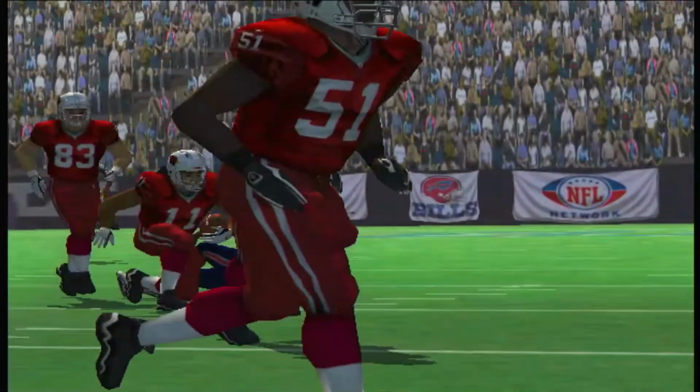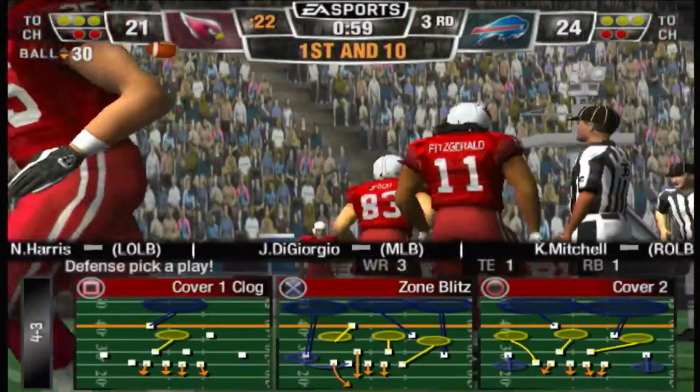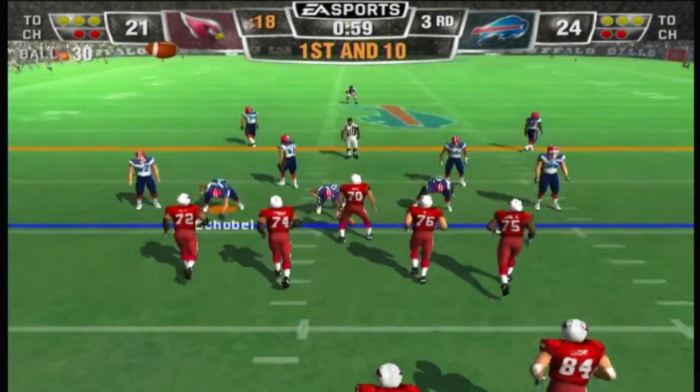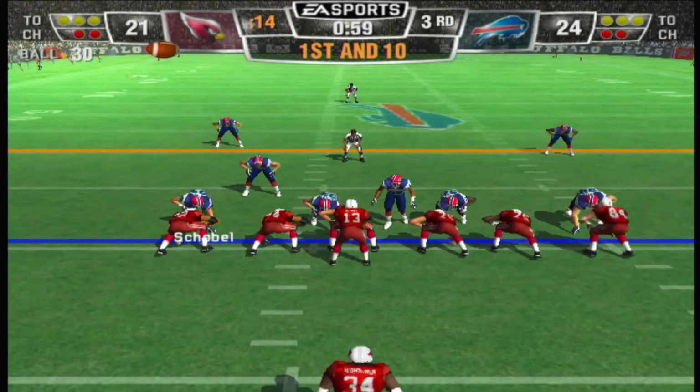The defense gave up a touchdown the last time. Fitzgerald. Give this defense a shot. The first and 10 will start the drive at the 30-yard line. First and 10. The Bills line up in a 4-3.